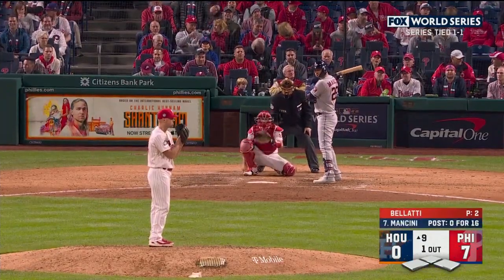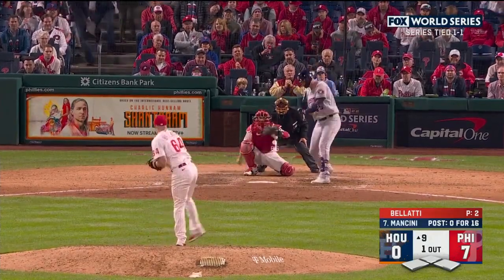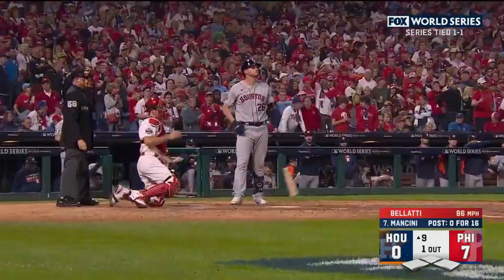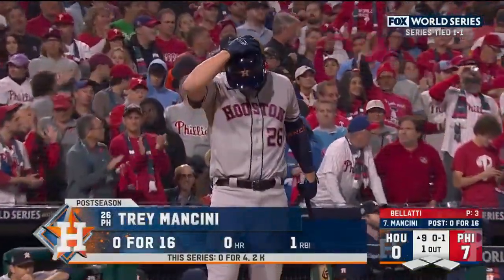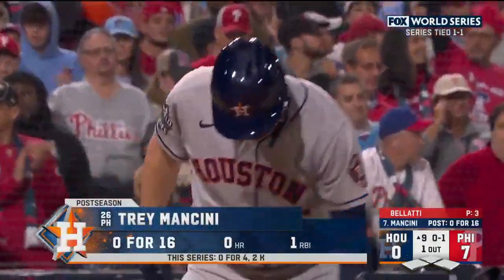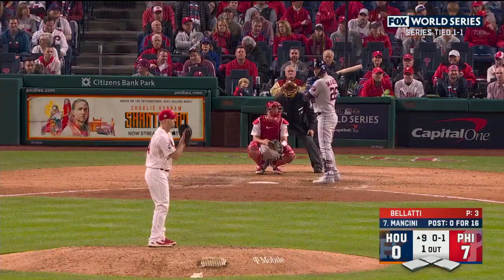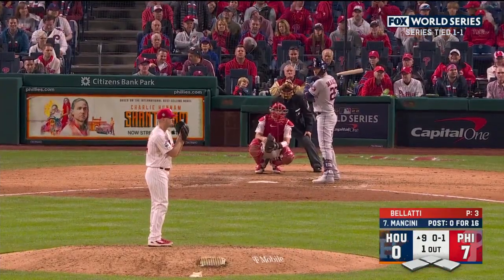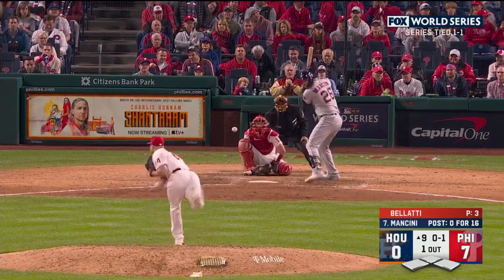Pinch hitter here is Trey Mancini. Dusty Baker trying to give him a shot to find something. Looking for his first hit of the postseason. Takes a strike from Andrew Bellotti. Be surprised to see anybody other than David Hensley in that DH spot tomorrow, though, given his base hit today and the struggles between Mancini and Diaz.